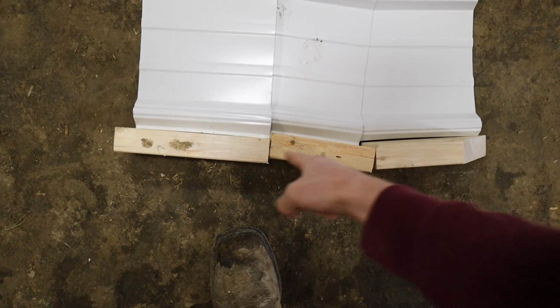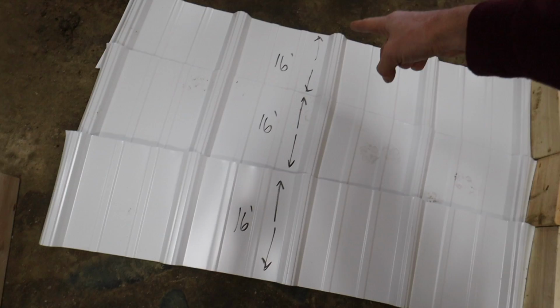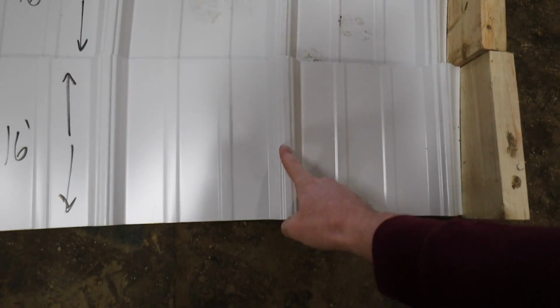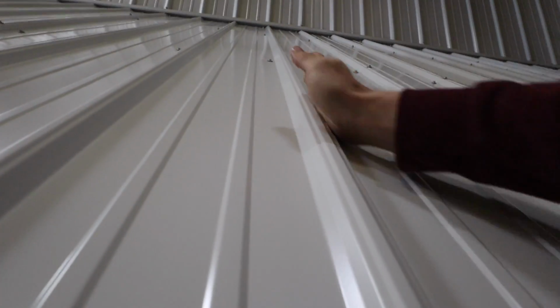And so if that wall's not straight and we line up our ceiling tin in 16-foot sections like that, the ribs are not gonna be straight. So when we look down it, it's gonna be all kinds of jagged. And we don't want jagged, we want it to be straight like this.